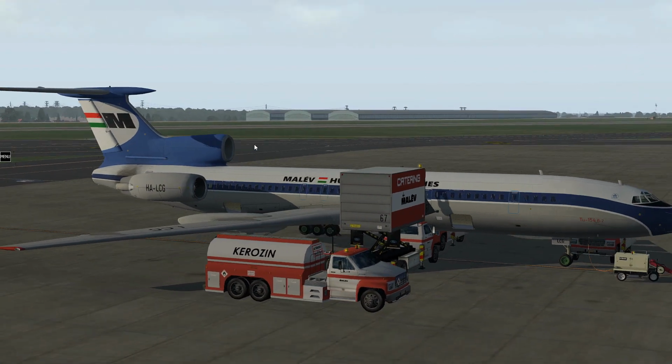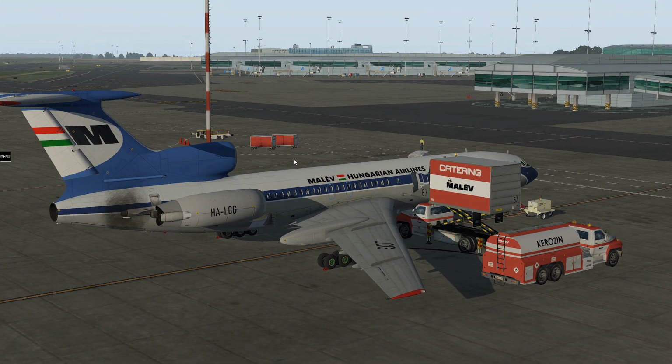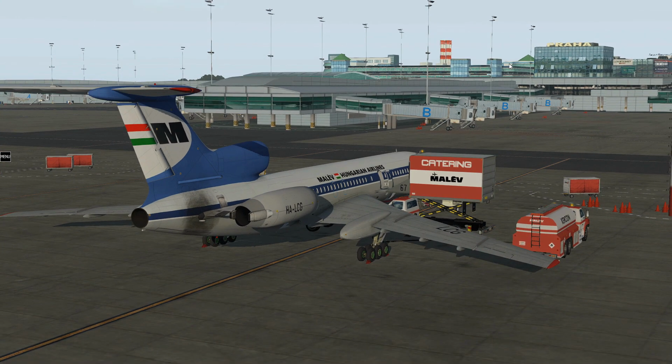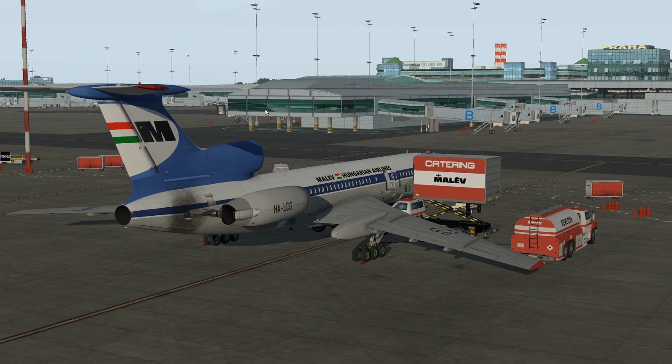So we are going to do a classic VOR to VOR flight to Budapest, and this airplane also has a GPS system, GNS 430 and also KLN 90B, but I'm going to use just the VOR navigation, going really old school down to Budapest. We're going to cruise at flight level 290, and it's going to be a short flight here in the early evening from Prague.